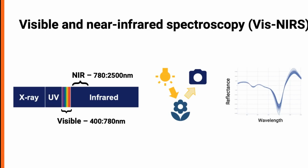And this has to do with the different chemical bonds in the sample vibrating at different frequencies and causing differences in absorption of the light. But because we're dealing with many different bonds in the same sample, these signals can be broad rather than an individual nanometer. So the signals can start to overlap and they become pretty complex to try to parse out.